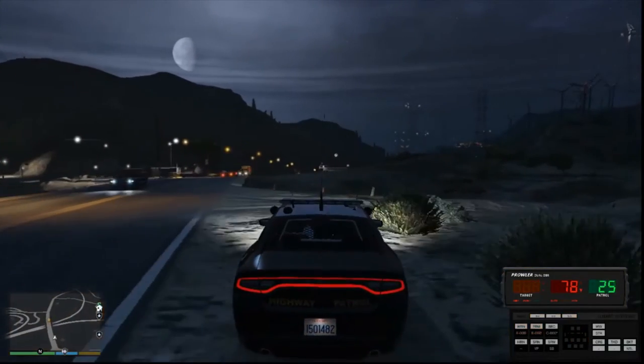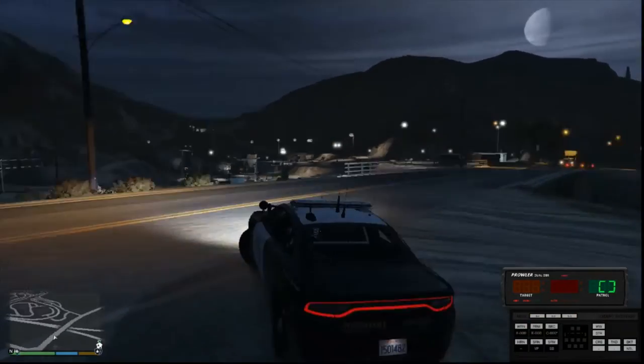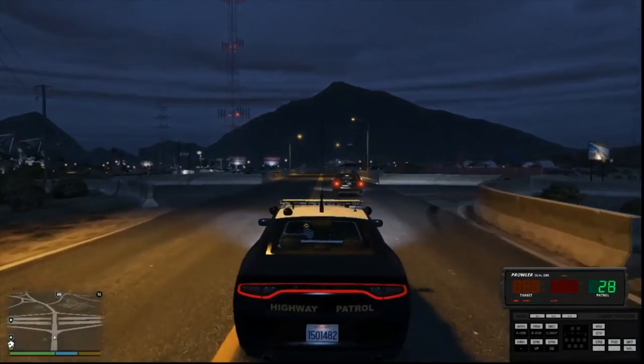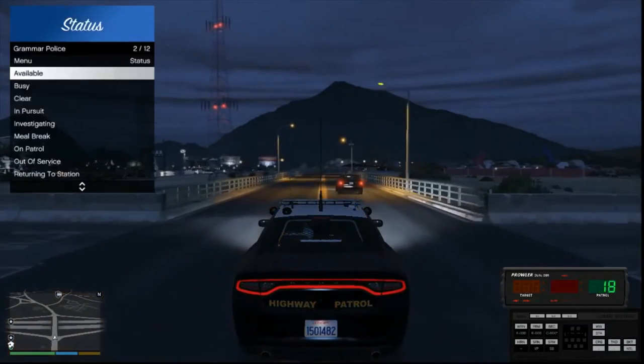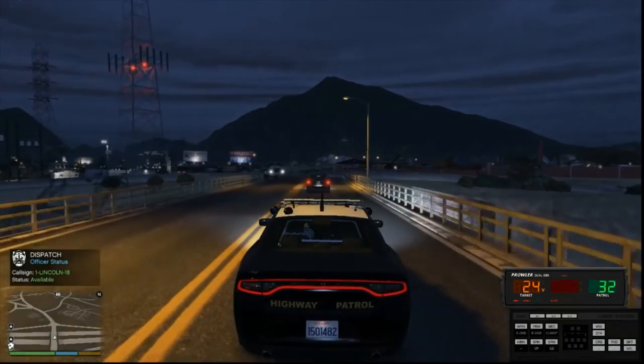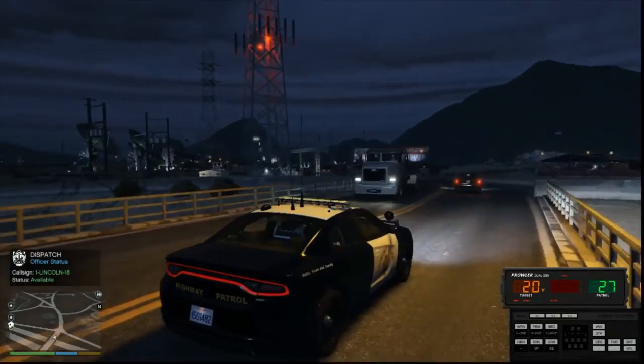You know, we're just gonna act like that never happened and continue on with our normal patrol. I don't think I went 10-8 after... Roger that. 1, Lincoln, 18. Proceed to patrol area. After that traffic stop, I don't think I went 10-8.